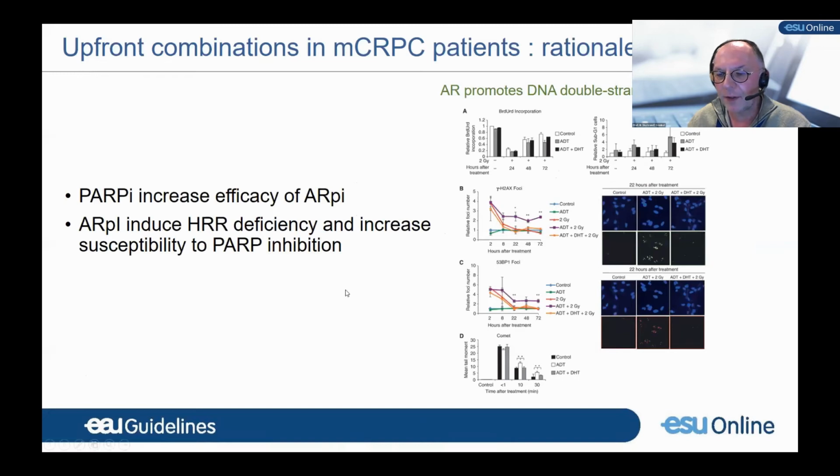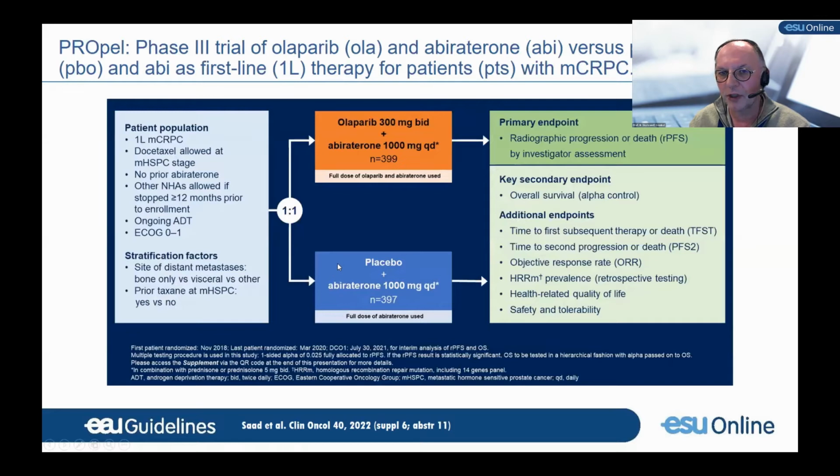And so this is a very important observation made by the Karen Knudsen group, that PARP inhibitor increases efficacy of ARPI, and ARPI induces HRR deficiency and increases susceptibility to PARP inhibition. So based on this, I will show you two trials.